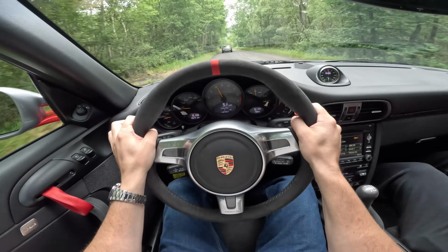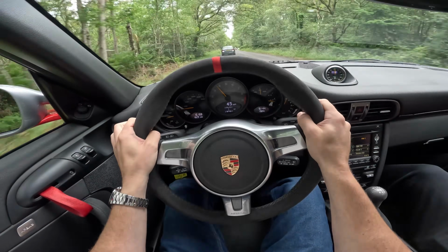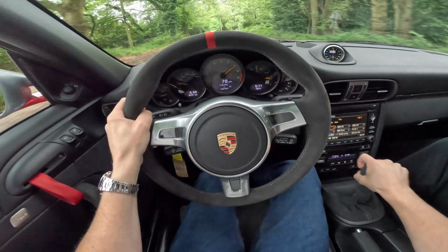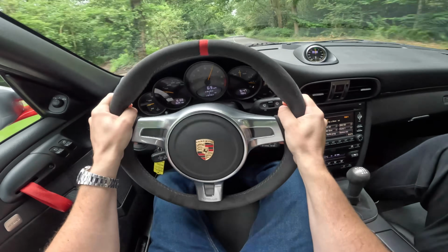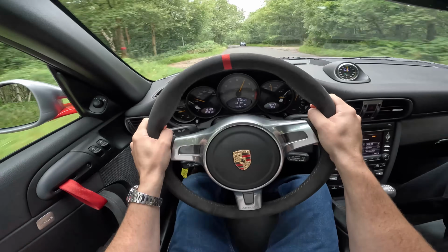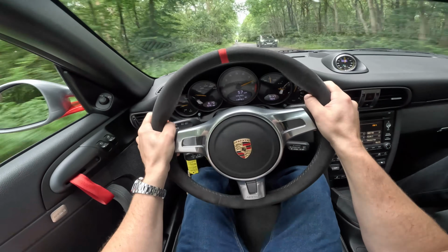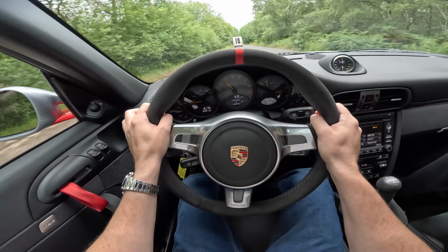And for a stock car of this era, it's pretty loud too. I can't even imagine what this thing would be like with an exhaust, but obviously, given its rarity and its value, modifying it would be a little bit crazy. This thing just sounds absolutely insane. Wow. It actually climbs through the revs so quickly, like shockingly fast.